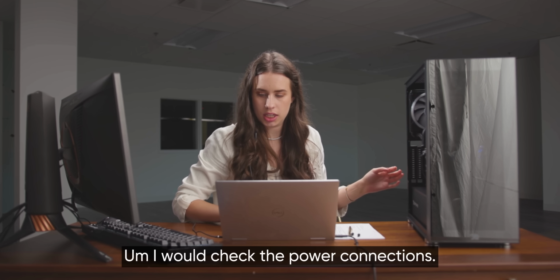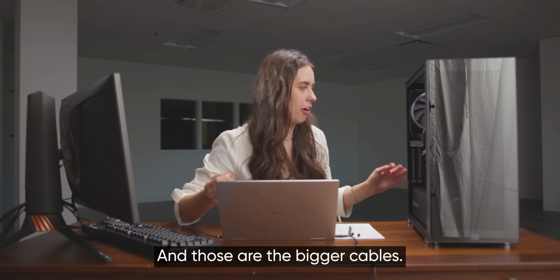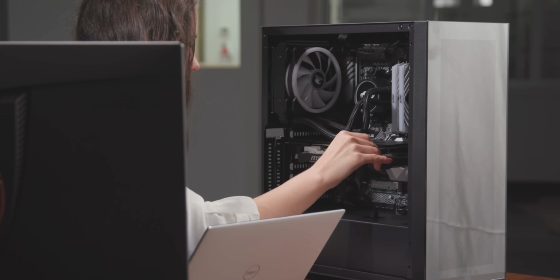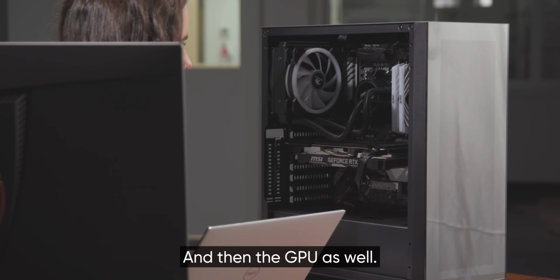Make sure my connections are... Keep your internal connections. Check my connections here. What should be the first thing that I check? A great question, Sarah. I would check the power connections. Okay, and where are those? Those are the bigger cables. Like the 24-pin is the biggest cable you see right there. Okay. Yeah, but there's also the AIO. That's a pretty big looking cable. Yeah, it looks like those are in properly, which is good. Okay. Yep. What's next? And then the GPU as well.